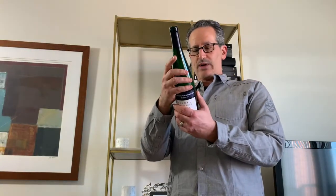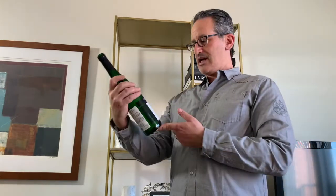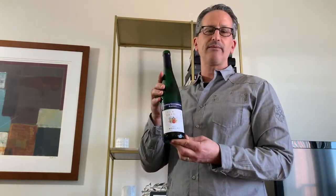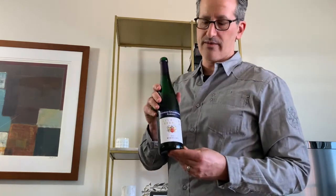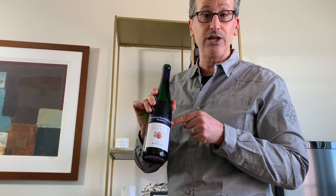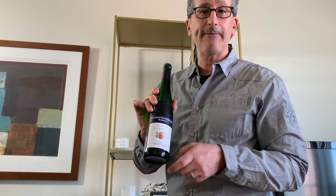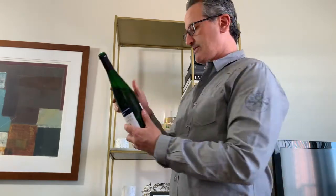So, when we wonder why German Rieslings are not more popular, it's because nobody can understand what the hell's on the label. I think we need a little bit more of a translation, a little bit more of a deep dive. But the Piesporter Goldtröpfchen is a vineyard, Kabinett is the style, and Mosel is the region in Germany.